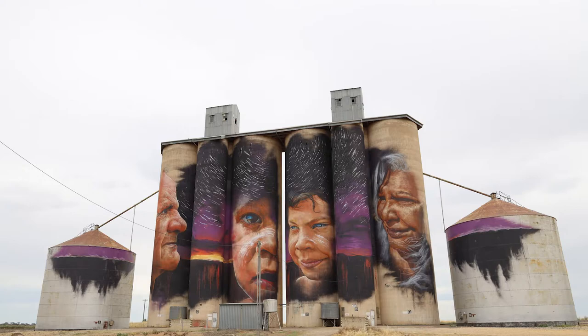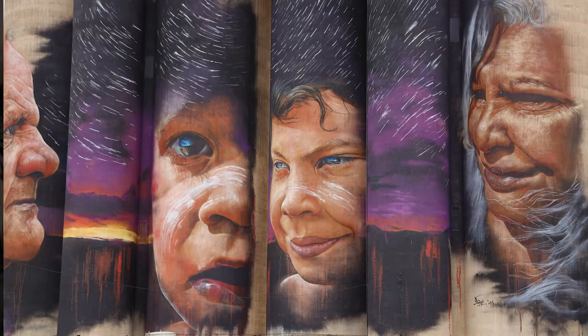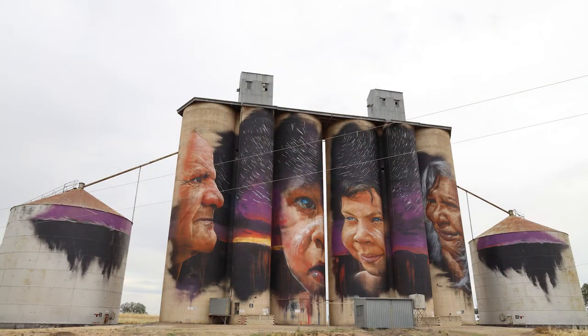The night sky represents elements of the local dreaming and dream time, and the overall image signifies the important exchange of wisdom, knowledge, and customs from elders to the next generation. So you can see it's colourful, it's got lots to look at. And yeah, we were impressed by this silo art, and we stood there and watched a while.